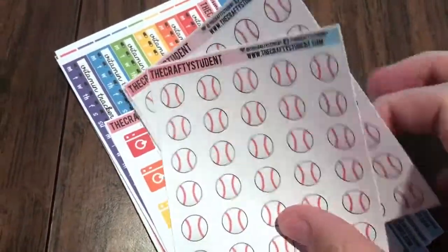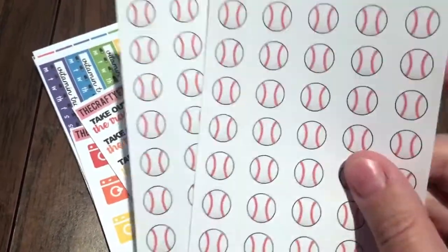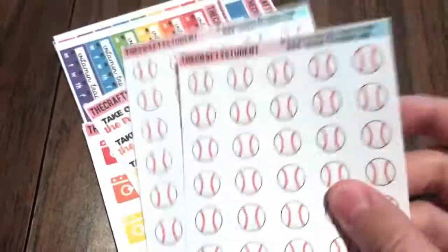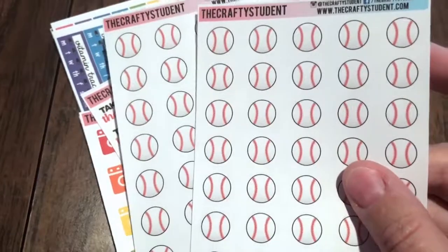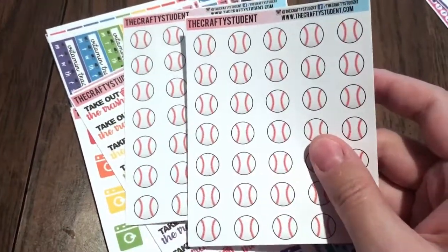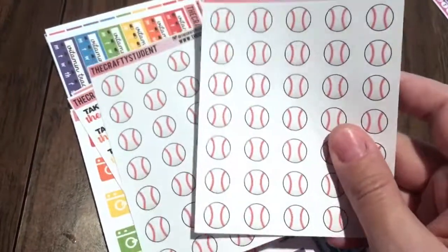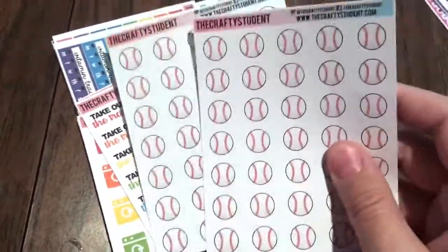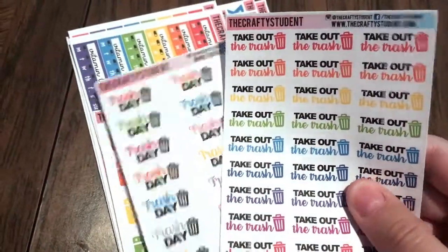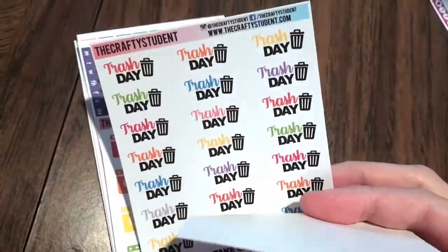And then I got two baseballs. I'm hoping that I actually got too much, so that way next April, when they start again, I can just continue using these and like get that first week done while I'm waiting for more to come in. So there's these. Even though there's quite a few in these, I want to say there's 35 in these, so I think I may actually have gotten too much, but we shall see. And then I got more of the takeout trash and trash day, both in, you guessed it, rainbow.